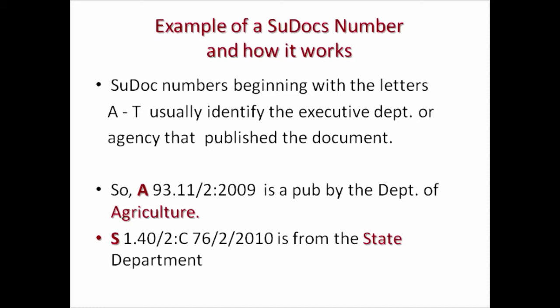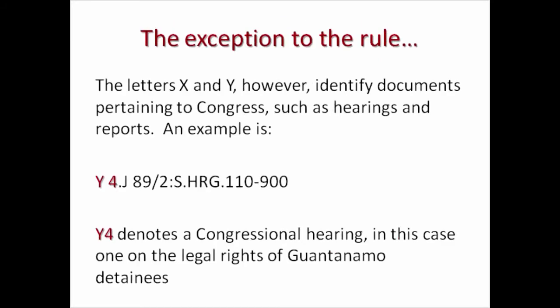SUDOC numbers begin with the letters A through T that usually identify the executive department or agency that publishes the document. So a number that starts with A93 is a publication produced by the Department of Agriculture. A publication that has a SUDOC number beginning with S, such as S1, would be from the Department of State. By the way, agencies have changed names over time, so very old publications from the Department of State will have a SUDOC number beginning with FS for Foreign Service.